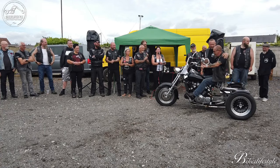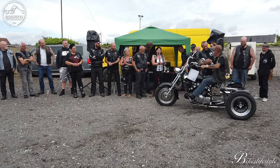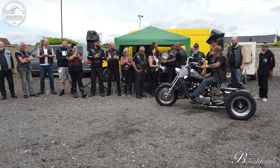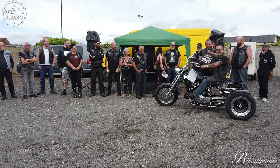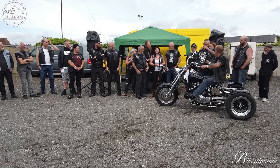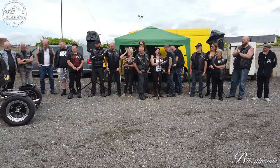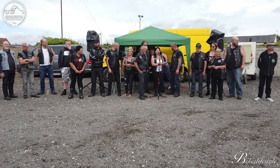Okay, so while Monkey's here and having that photo done, this trike has actually won Best in Show as well. Another trophy. Doesn't look like we can find the Triumph Speedmaster rider, but we will do.